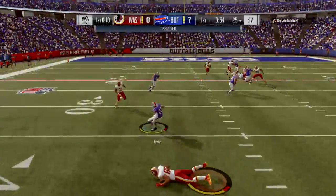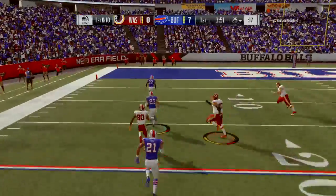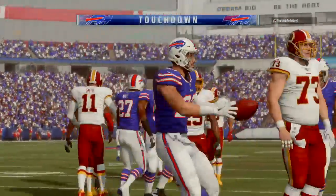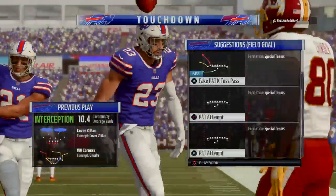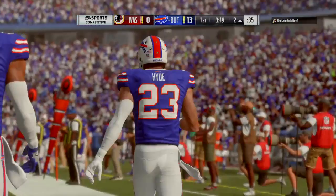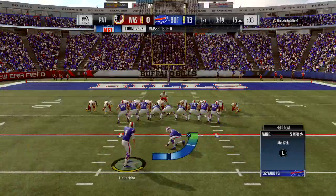Looking for his tight end read, and it's intercepted. Picked off by Micah Hyde. And he is going to score. It's a pick six and a Bills touchdown. Now this defense looking like they have come to play. The pick six, and just like that, it's 13-0 early on.